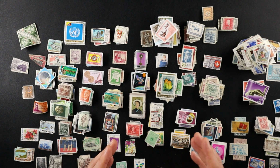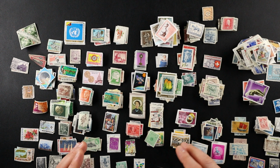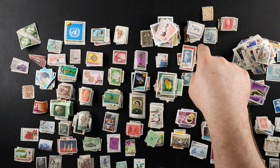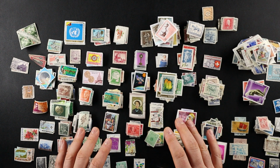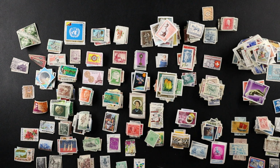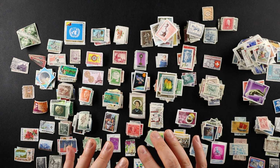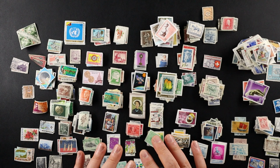I've just got some random ones, kind of Asian-ish, Thailand, Philippines. So my general areas, I'm like, over here's Germany. And that kind of stuff is a huge help when you're sorting out a pile of stamps. So I just want to remind any of you, or tell you if you don't know, that it is a great method to sift through and organize a bunch of stamps.